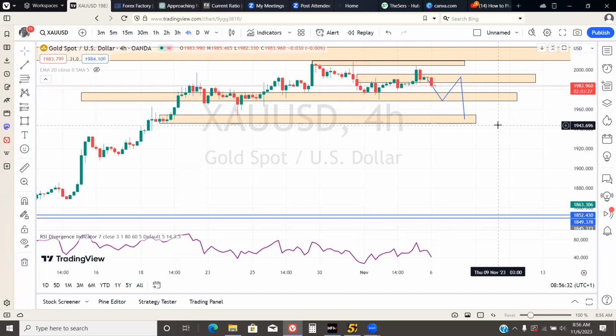That is my analysis. I'm going for a sell opportunity. But before I position myself for a sell, I must see gold fly back to this price, 1990 or 1995. That is where I want to sell gold. Until the price comes to that region, I am not doing anything with gold. If price doesn't come there, I will not sell gold. Many of you have been following me for a very long time, and you know that I'm a very disciplined trader. I look at my risk management, and that is what I am expecting on gold.